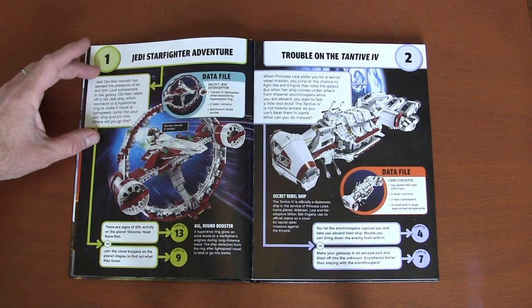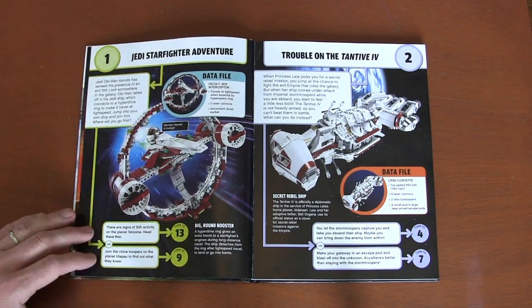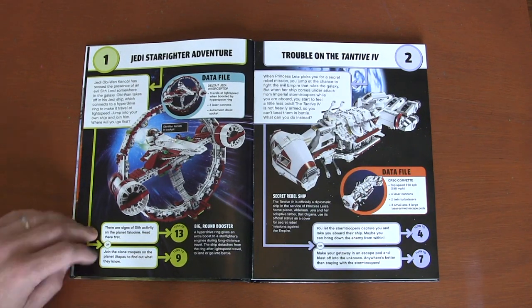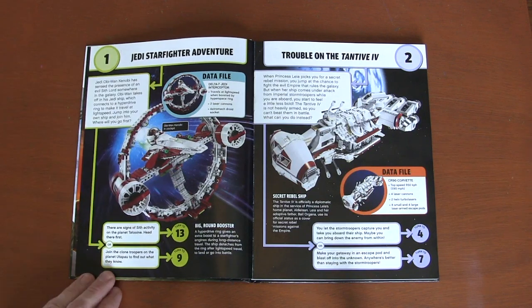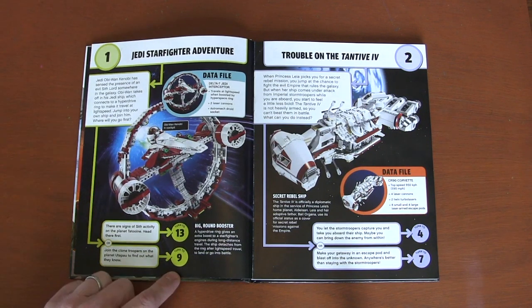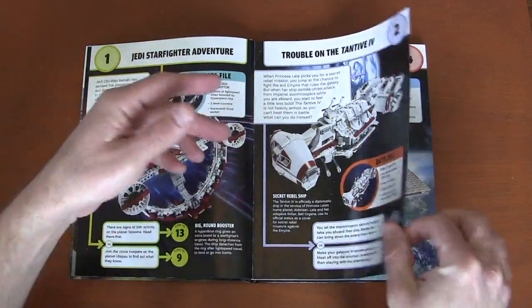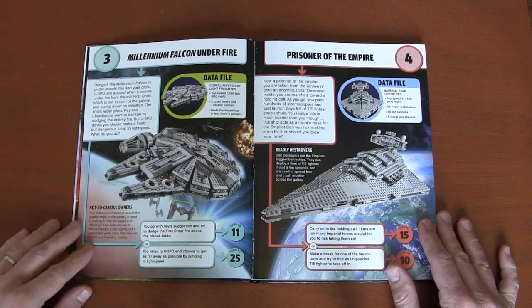Now the box here is the story, and once you read it, you go down here and it asks, do you want to do this? There are signs of Sith activity on planet Tatooine, then go to page 13. Or join the clone troopers on planet Utapau to find out what they know, on page 9, and you just go from there. You see a similar thing here, and that's the way it is on each page.